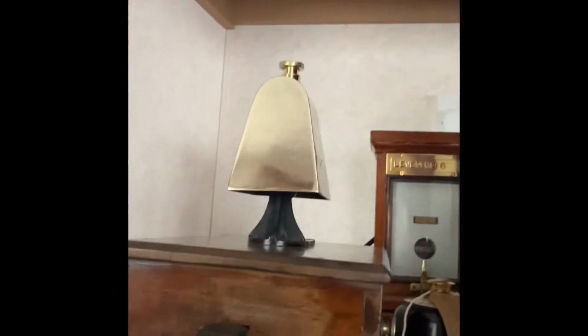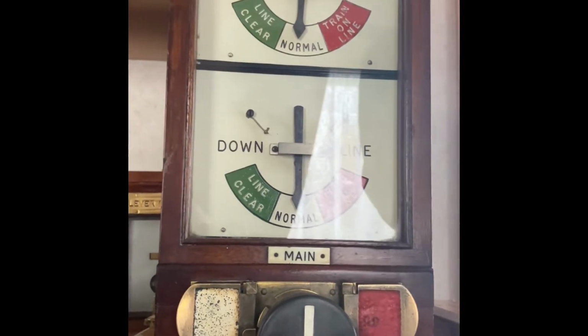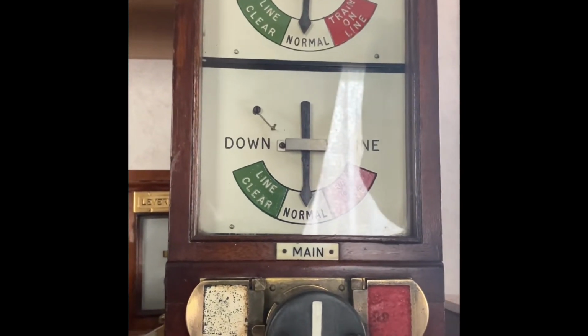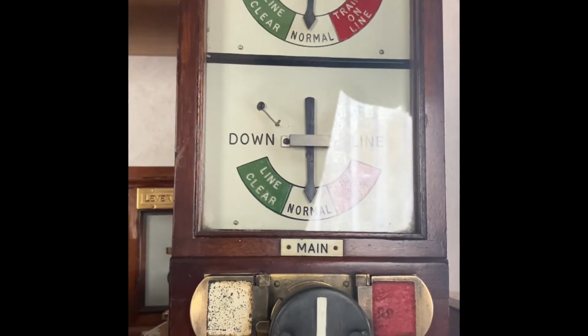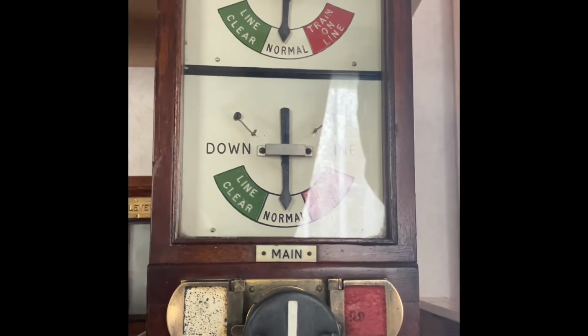Pull that one forward. Right. Imagine we're Reading Main Line West, back in its early days. Well, I say early days because these didn't come out until 47. But I've got a picture somewhere. I'll find it afterwards.